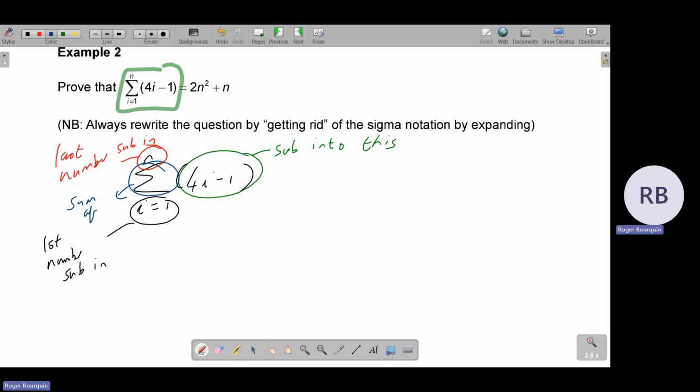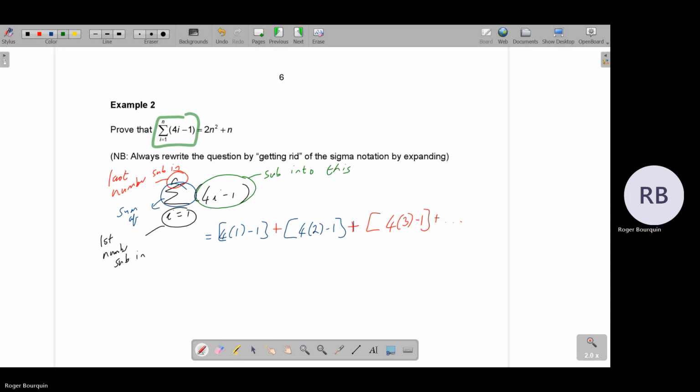So, what's the first term going to be? You don't have to write that. Step 4 times 1 minus 1. That's the first term. The first number I sub in is 1. I've got to add them up, so what sign goes in between? Plus. What's the next term going to be? So this is an expanded version of that sigma notation. 4 times 2 minus 1. What's the next term going to be? 4 times 3 minus 1. That's more than enough. Plus dot, dot, dot. And what is the last term going to be? Plus 4n minus 1.